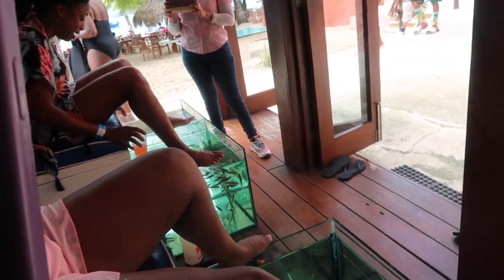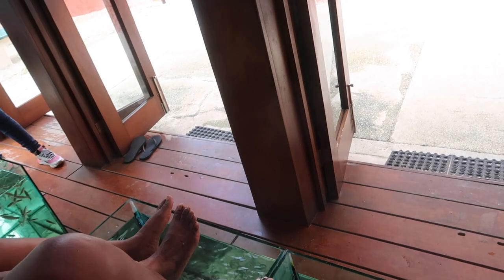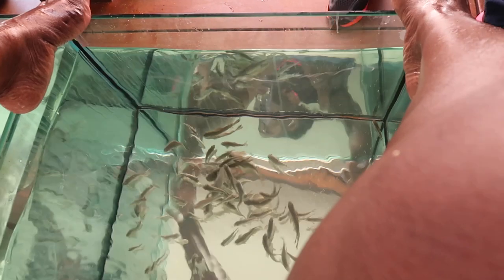Wait. It came up! Wait a minute, girl. Hold on. As soon as I put my feet up there, he came. Woo! Wait, I'm scared. Ready? All right, okay, one, two, close your eyes. Woo, I'm scared. Hold on. Ready to count down? Otherwise, the fish get scared and they don't work anymore. One, two, three. Just relax. You got this. I don't like it. I can't do it. Oh, I can't do it.